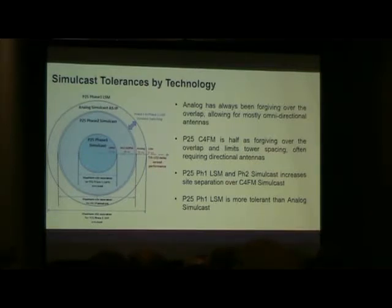And all that stuff. So what you've got is analog has really always been very forgiving in the overlap, right? Well, P25 C4FM is half as forgiving, but LSM takes it out and gives us a lot more tolerance. So in essence, you can increase your site separation with LSM. That's the purpose of the chart.